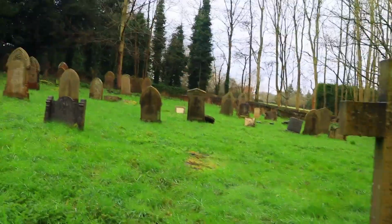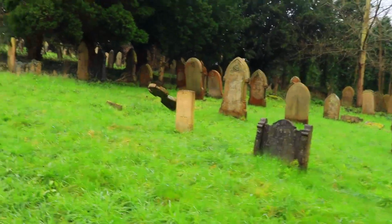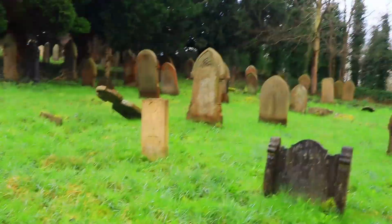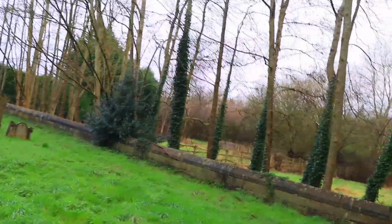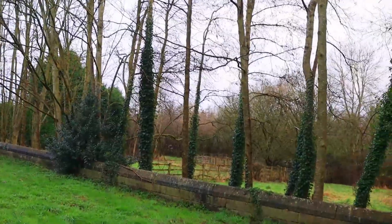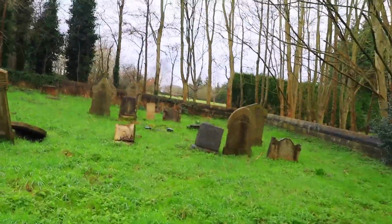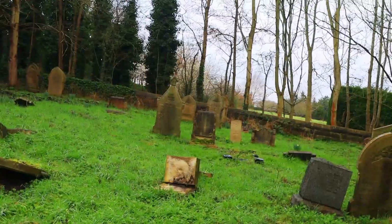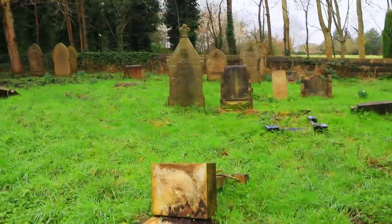We've got more war graves at this end. Another one there, World War II. And again, you can see all the graves, they're all leaning. You can perhaps see or hear the cars, it's not far away. Very often the war graves are all together, so why are these all sort of spread out? Because they would all be of a similar time, wouldn't they?